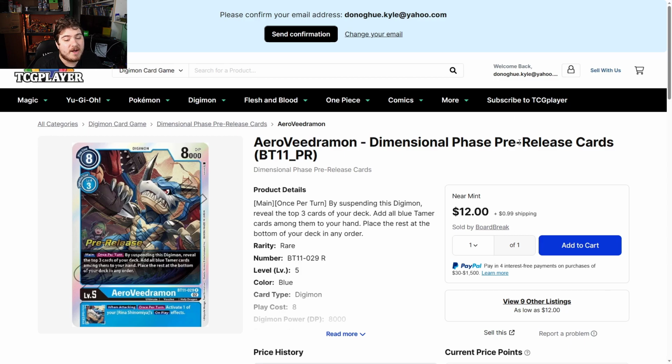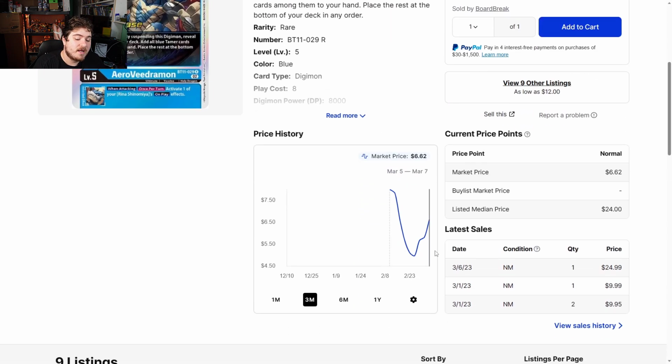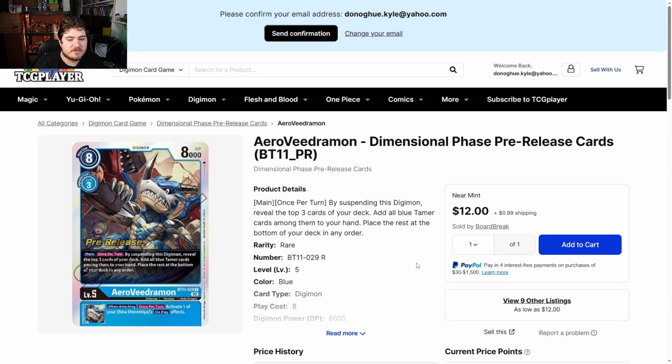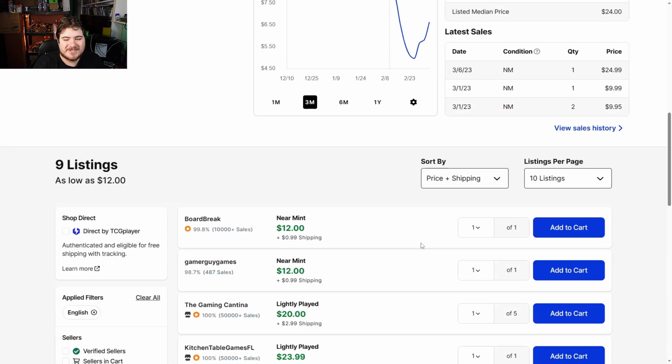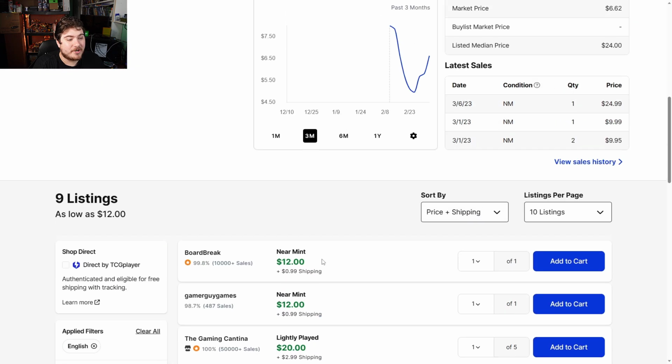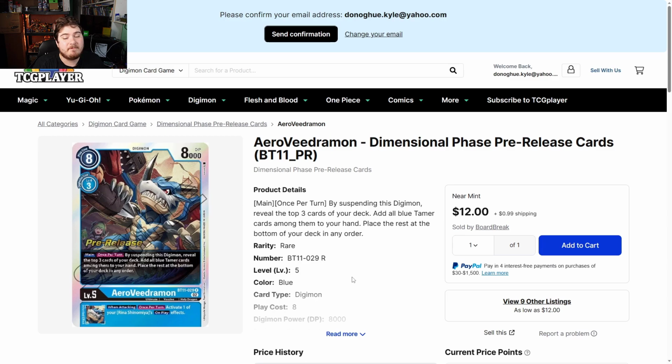Then we have Arrow Digimon Dimensional Phase pre-release cards. Spiking up as well. We're at $6.62. Just kidding. No, we're at 12. 12s and going up to like $30 a pop. This is hype because Ultimate Cup is triggering this buyout and that couple tops of all fours.